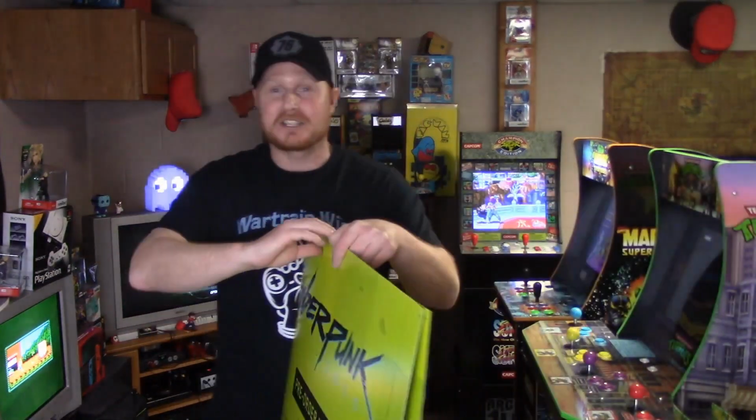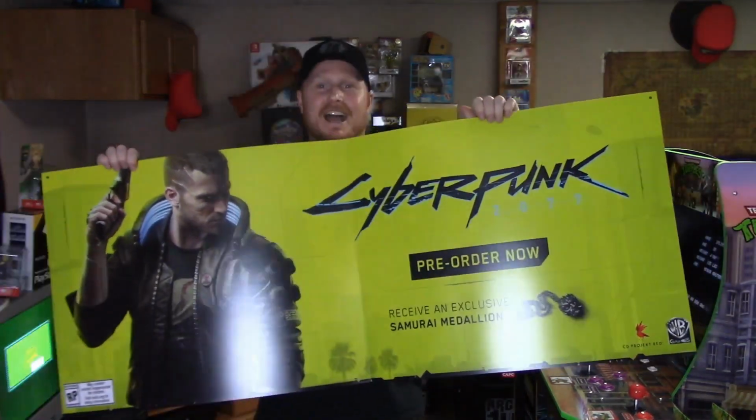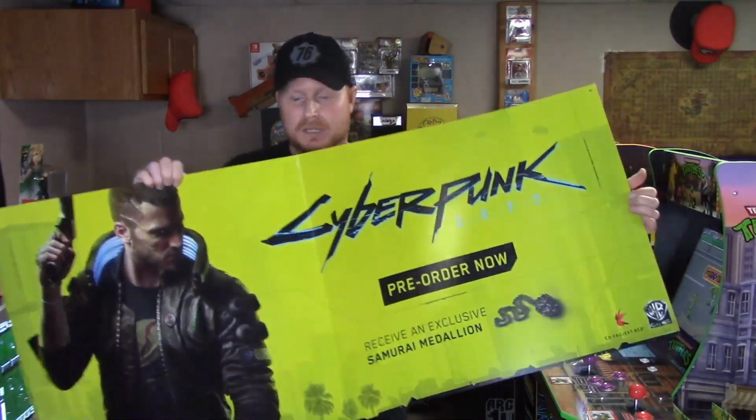Now I also got something equally as awesome, and this is for Cyberpunk 2077. So look at that, guys. Another one of these huge hanging banners here, double-sided cardboard. This thing is freaking sick. Now, it took me years to ever get anything out of a GameStop. I just go there so much. These guys are all my friends that work at the one store because I've been going so many times for so many years that we became really good friends. These guys are great. But check this out, man. This is freaking awesome. And just wait, there's more.